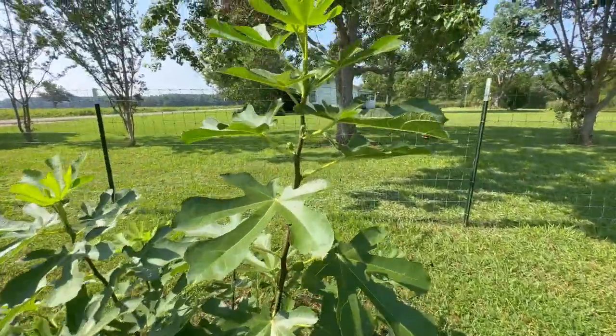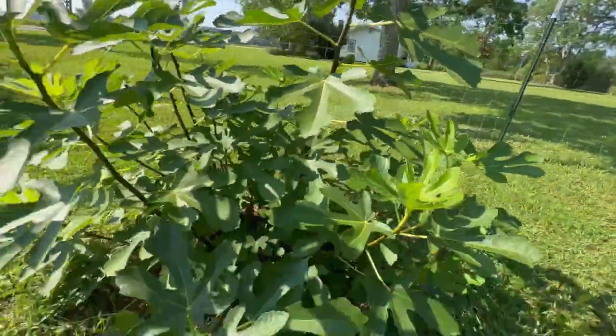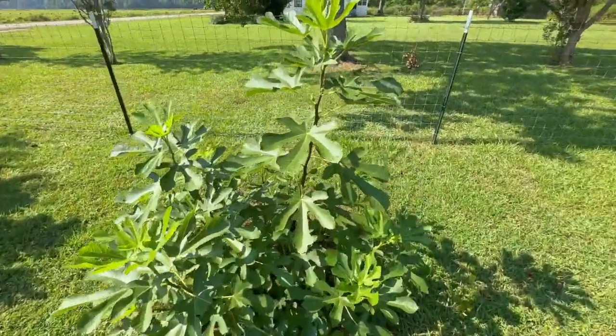Lebanese Yellow, got some figs on it. Looking good. It's a nice big yellow fig. It's a good tasting fig. Nice big finger leaves on it.